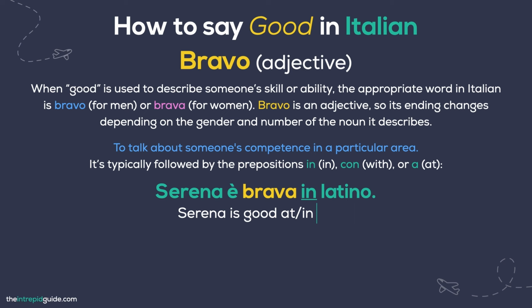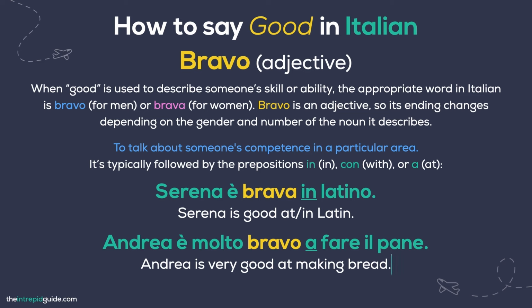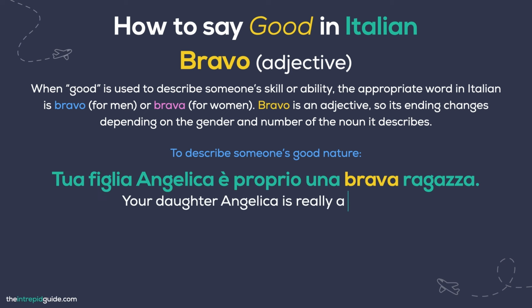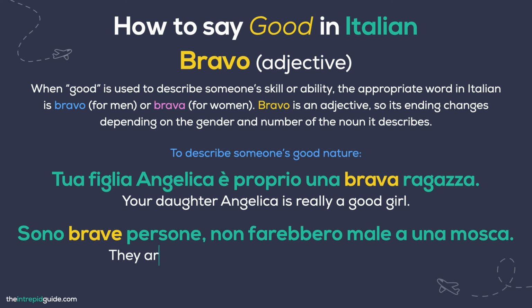Serena è brava in latino. Serena is good in Latin. Andrea è molto bravo a fare il pane. Andrea is very good at making bread. To describe someone's good nature, for example, Tua figlia Angelica è proprio una brava ragazza. Your daughter Angelica is a really good girl. Sono brave persone, non farebbero male a una mosca. They are good people. They wouldn't harm a fly.